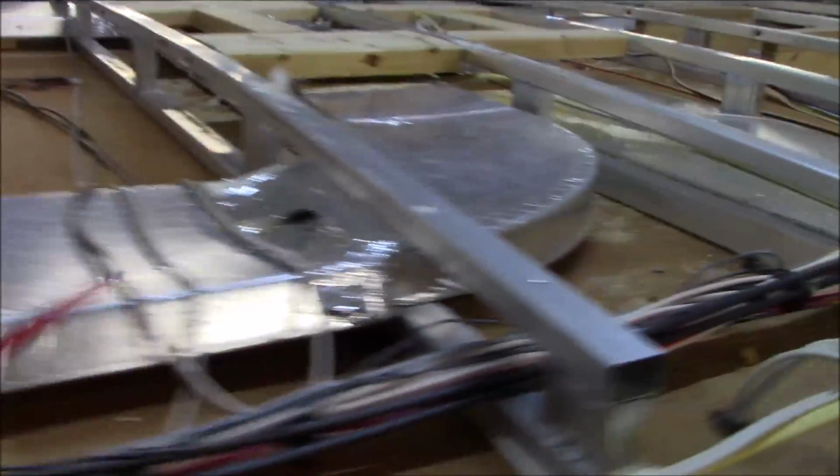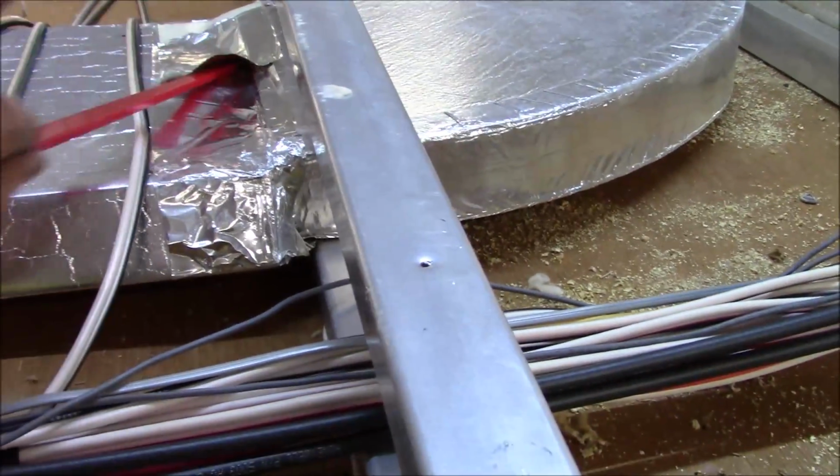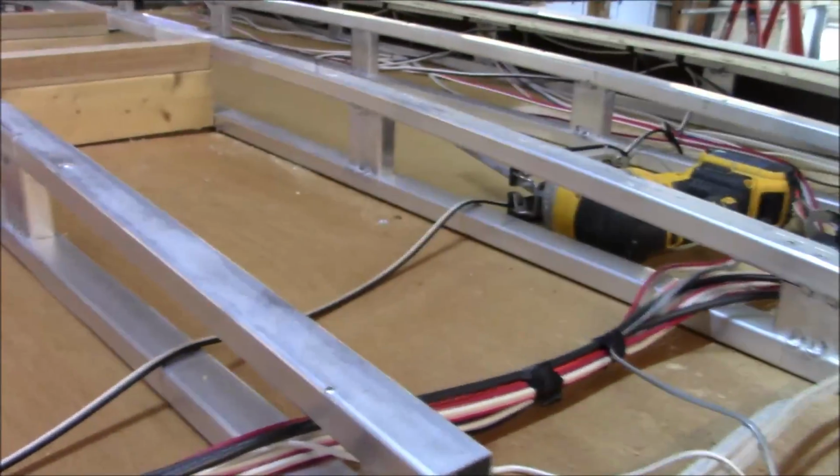And look at this one here. That one there is pretty bad too. You can just ever so slightly pop that loose. But look at how it broke right here. See? All these need to be redone. You can't get all that sawdust and stuff out of there. I'm a true believer: if it looks clean, then you can see more of what you're doing.